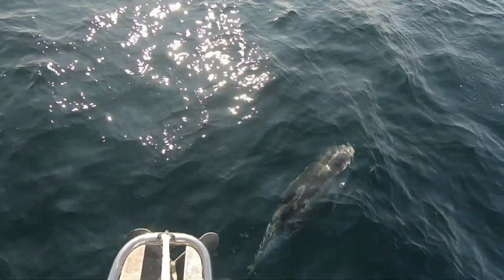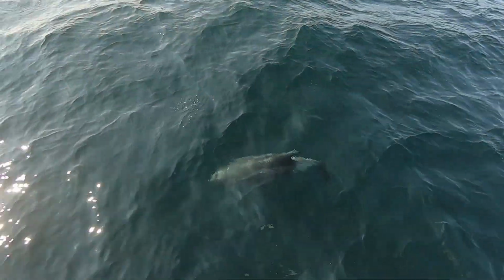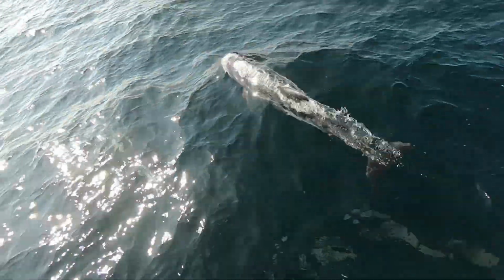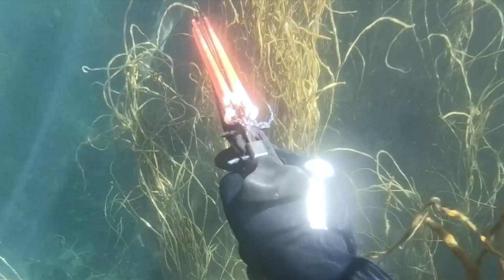So I thought I'd put together a bit of a reel from 2021, my first season spearfishing, and these are grampus dolphins, which are pretty unusual. We haven't seen them for about 10 years. They joined us on our way to Jersey this year, which was fantastic.